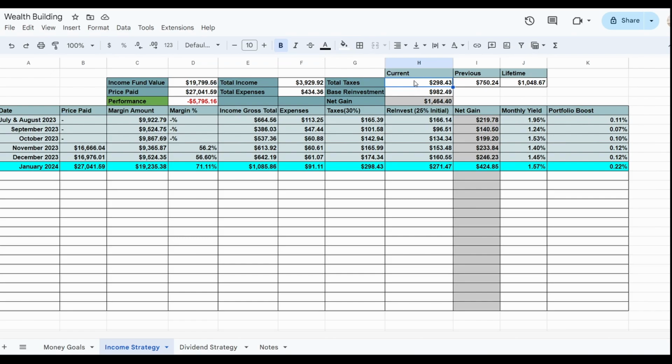So the total taxes for 2024, this year's, is $298.43. And then I have $270 set aside for last year. So when I pay my taxes in February, that is where we're at. And then I have a lifetime tax amount. So I just want to see how much I'm paying Uncle Sam throughout the entirety of doing the strategy. And the base reinvestment, I added all these numbers up, and then the net gain after all taxes and reinvestment.